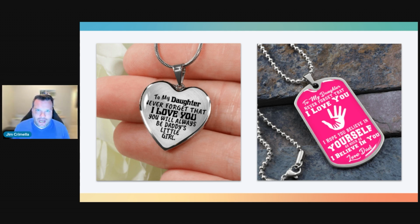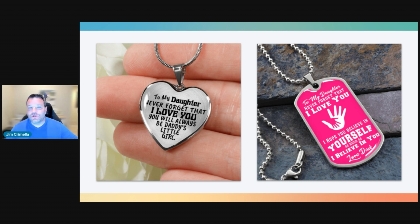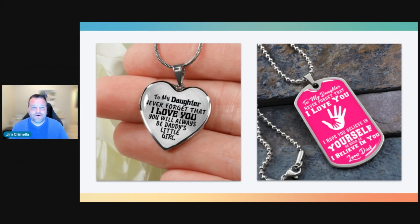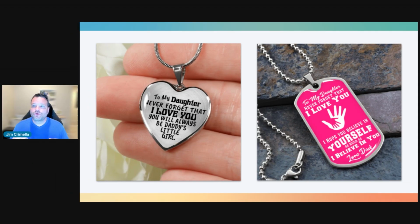I want to point out the difference between a graphic product that you have static, which is what these are, and your message card, where the real estate is obviously much smaller. You can't put nearly as many words on a graphical product, but it still uses the same core emotional piece that all of our message cards pretty much use anyway. So the never forget that I love you thing, I dare you to go on Etsy, Amazon, or Facebook, and you will see a plethora of products around daughter that start with never forget that I love you.